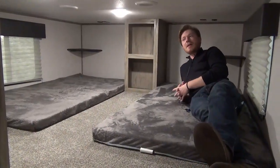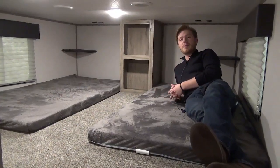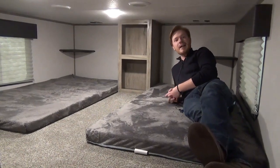All right, so we went upstairs. We're now in the loft of this coach. This is where the kids are probably going to hang out the most. As you can see, it's pretty well finished up here. It's not just a little attic dungeon.